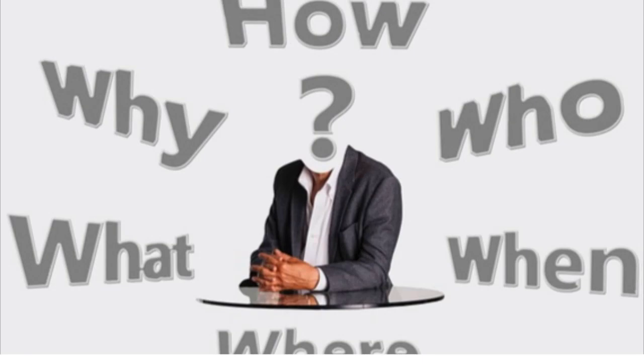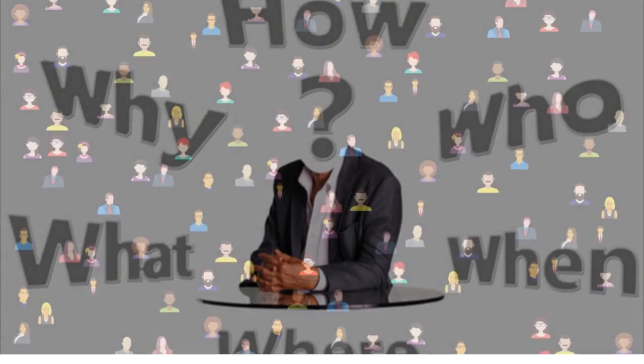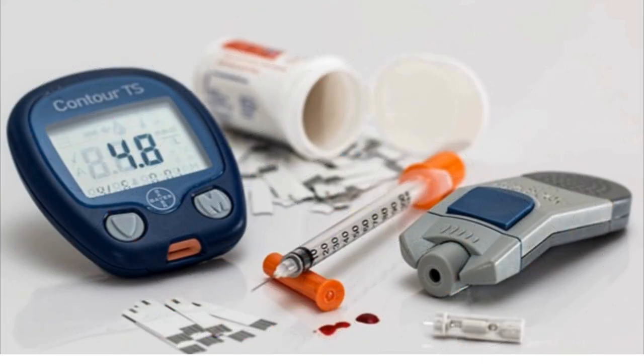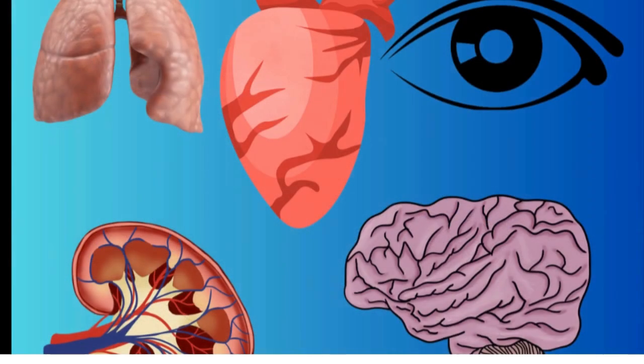How to prevent diabetes complications. Diabetes is a chronic condition that affects millions of people worldwide. Managing diabetes effectively is crucial to preventing complications that can impact your quality of life.